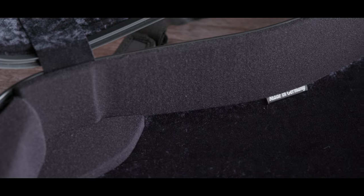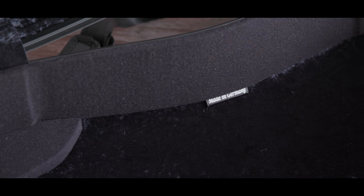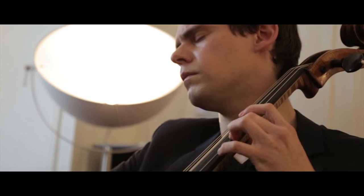The GEWA Air cases are products made in Germany and provide the best protection for your instrument. They are trusty, stable, and stylish design cases in which your instrument can easily be transported.